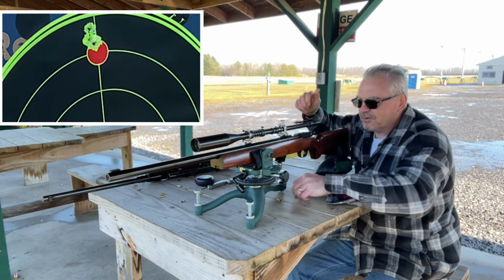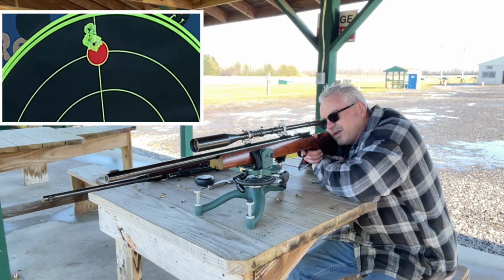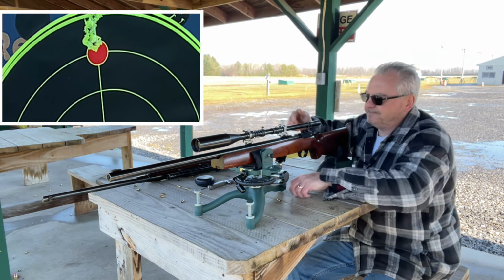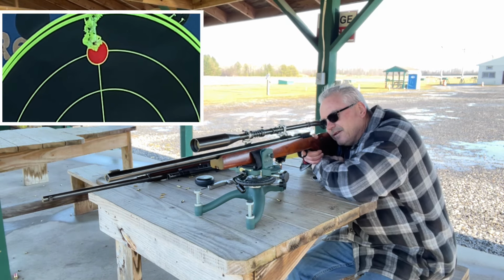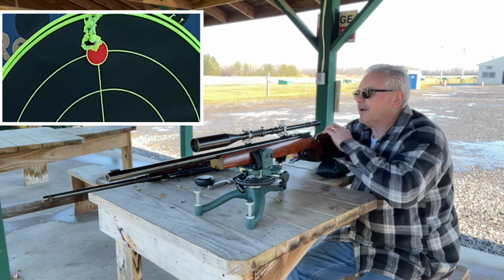Alrighty, that's looking like a nice group so far. This gun is a single shot only, very much like the Winchester 52 D's and E's that it replaced. Yeah, we're kind of riding up a little bit. It is cold out, so the barrel might be heating up and getting a little bit of deflection. But alrighty, not a bad looking group.